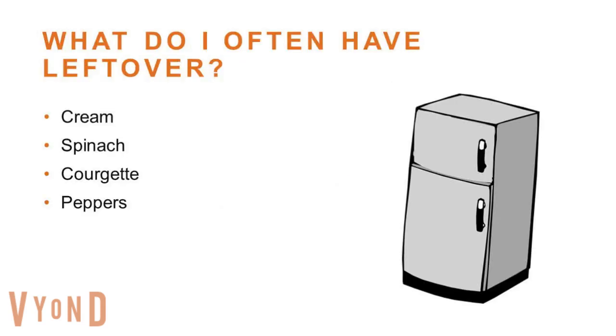Okay, so we're going to look at leftover food specifically. So I had to think about things. I did have a look in my fridge, and I haven't got that much left over, but there's certain things I must admit I always have a little bit left over of. When you buy cream for a recipe, you rarely use all of it. Spinach tends to come in big bags, so there's a bit left over, and that doesn't last very long.